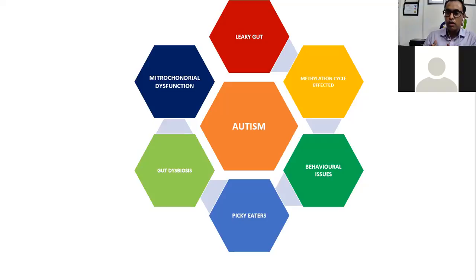And it is believed that around 40 to 80% of the kids on the spectrum have this mitochondrial dysfunction. Now, this range of percentage is so high, 40 to 80%. So wide is the range. Again, as I was saying, the spectrum is so wide, and similarly the associated features are also so wide.